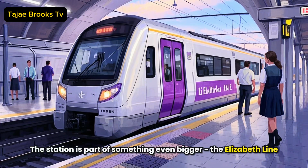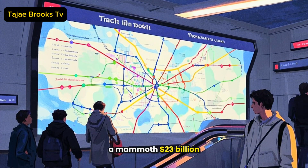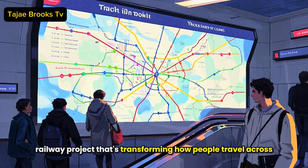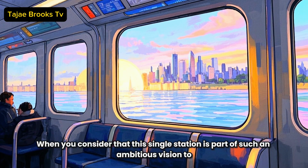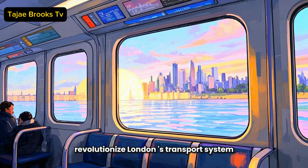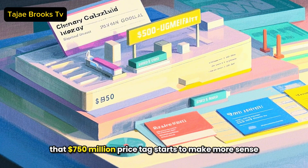The station is part of something even bigger, the Elizabeth Line, a mammoth $23 billion railway project that's transforming how people travel across London. When you consider that this single station is part of such an ambitious vision to revolutionize London's transport system, that $750 million price tag starts to make more sense.